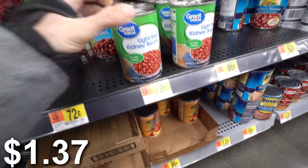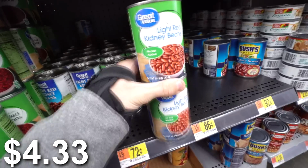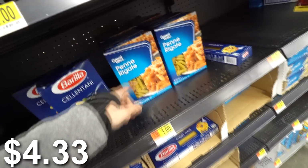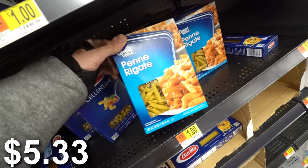Plus, they're already pretty cheap, so 72 cents per. So we're going to get 4 cans of these. And it really doesn't matter what bean. I would get black beans, but these are the only ones that don't have salt added, so this is kidney beans. Noodles, only $1, and in this box there's 1,800 calories. So $1 for almost 2,000 calories, not bad.